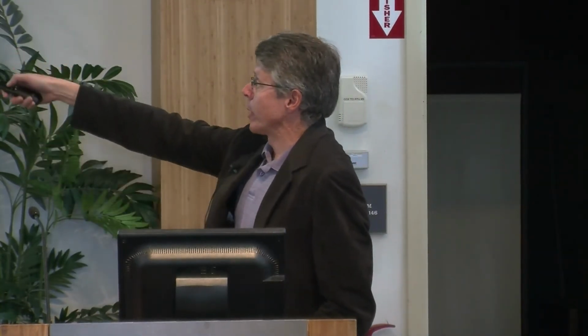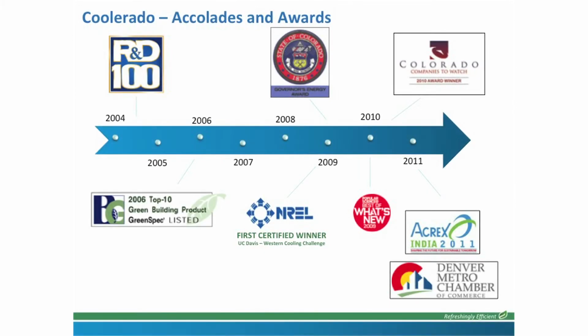Now, what does that mean in terms of the energy profile of the building? Typically in a commercial building, you have this big heat pulse that comes in the afternoon. This is year-round, not just in the summertime, but also in the winter. It's pretty typical for commercial buildings to run their air conditioning 11, 12 months out of the year.